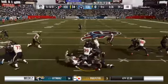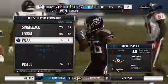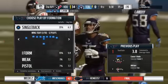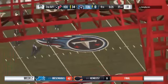Now a first down carry. It's Hill. And he'll get this only up to about the 35. Just a yard on the first down carry, so it's 2nd and 9. Run blitz there defensively, something we might see more of here in the 4th quarter.